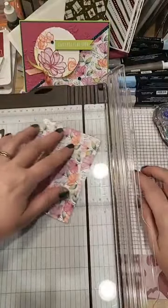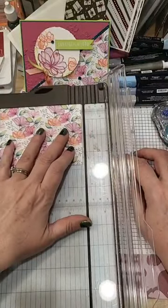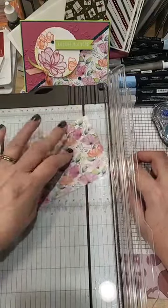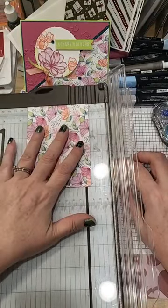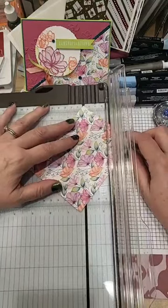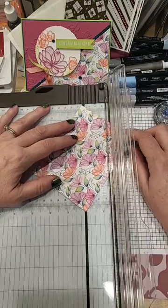This is 4 by 5.25, I believe. No, this is 4 by 5. No, this is 3.75. So this is 3.75 by 5.